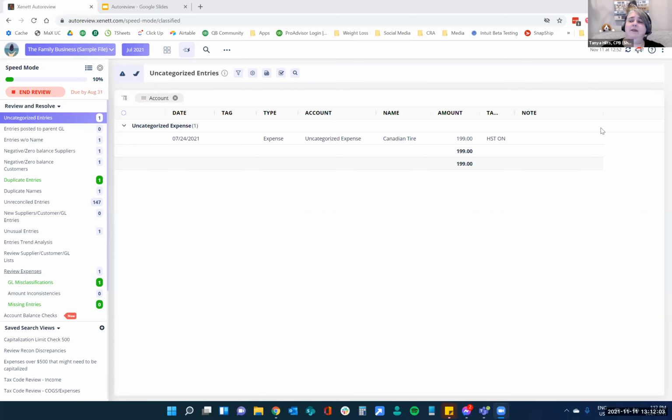Make sure my screen is still sharing, so that's awesome. Okay. So right now I've got my sample file up. So again, when you start, you add the file in, very easy. There are a couple of questions that are asked immediately, which I did not take screenshots for on this. But that helps you with your setup. So very, very easy with that, such as what is your capitalization limit?